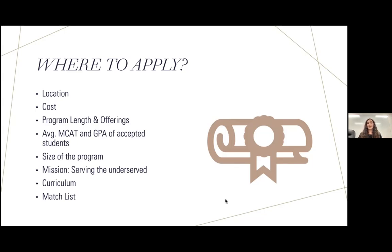Additionally, I think looking at the average MCAT score and the GPA of the current student body can also be really helpful in trying to gauge what your chances are of getting into a school, because if you're not hitting those marks, you might not get to the interview process, and it's always a balance between cost of applying and casting a wide net there. So that is something to consider as you guys are selecting how many schools you want to apply to.